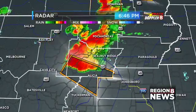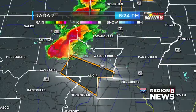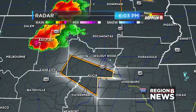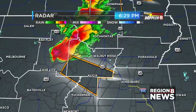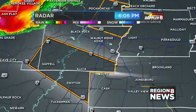Notice the storm that moved through Pocahontas. It's really not looking as impressive. That hail core kind of collapsed. It did produce some larger hail near Ravenden, but as it moved through the Pocahontas area, we didn't really see a whole lot of hail, at least in reports so far. So the farthest southern storm is the one we really need to watch.